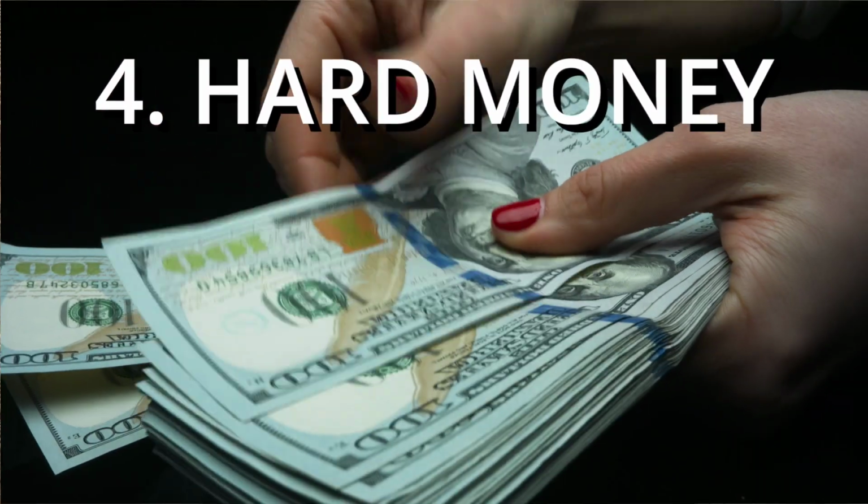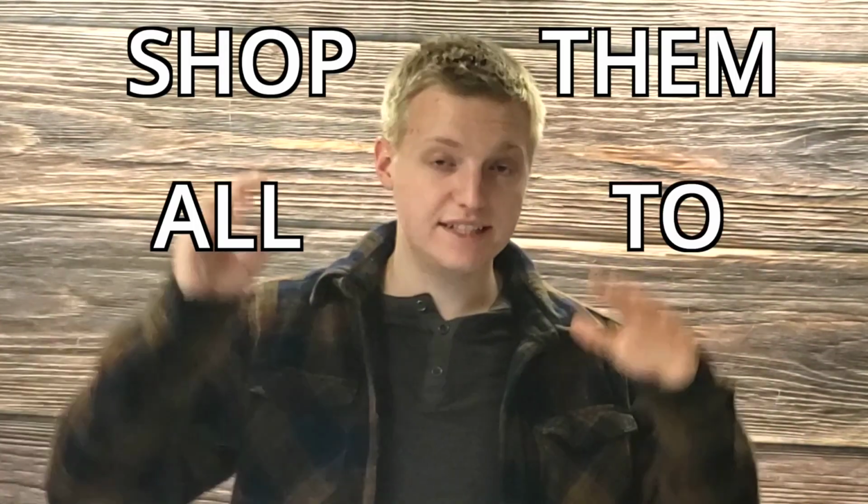Now, a little bonus if you're trying to flip houses: if you have to use hard money, not all hard money lenders are created equal, and I would shop them all to death because there's a ton of varying costs, closing costs, rate and terms, and everything else. So make sure you're getting the best deal. With that, guys, make sure the people you're working with are good people to work with. Make sure they're responsive and that they know what they're doing.